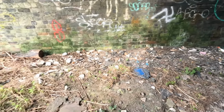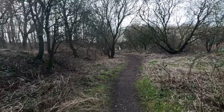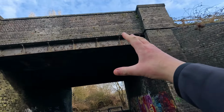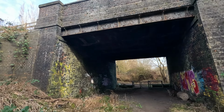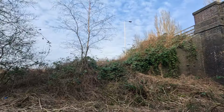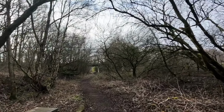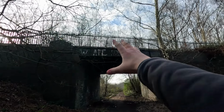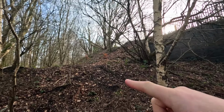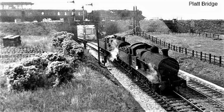Shards of ballast and bits and bobs down there. The track bed that we were following is just up there. But I'll show you this a little bit more. There we go. So that's a nice little extra, isn't it? So up here. Let's get back to the one we was walking before. Here we go then. So that's our original track bed that I was walking from Platt Bridge Station just down there. Looks like I'm going to be able to run up there, doesn't it? So I will do that.